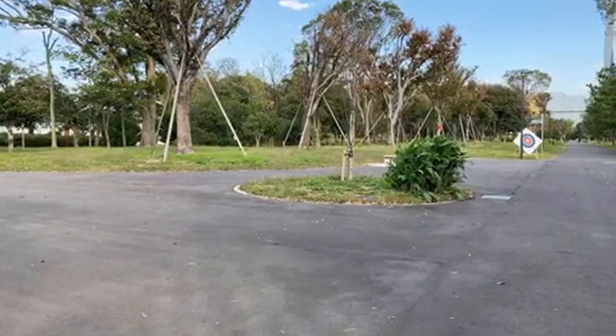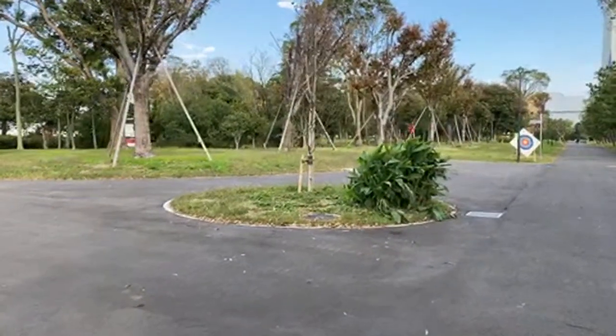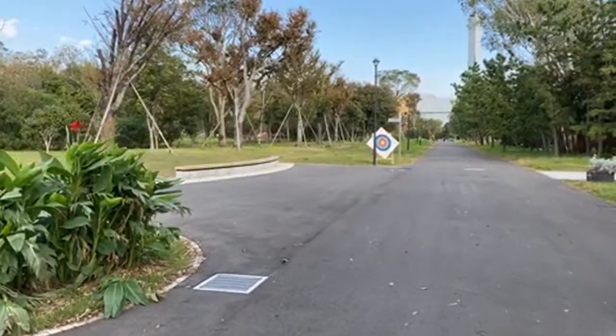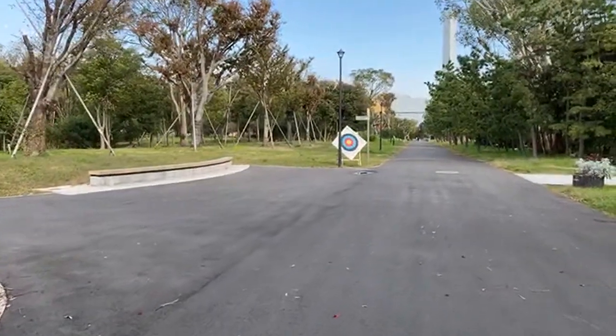Does it smell like trash? No. Not anymore. But it is part of Tokyo's history. Trash Island, Garbage Island, Rubbish Island. Depends on which part of the world that you're in.